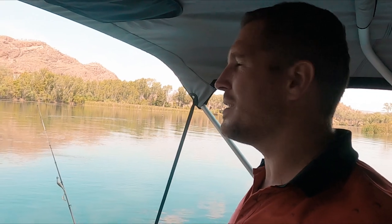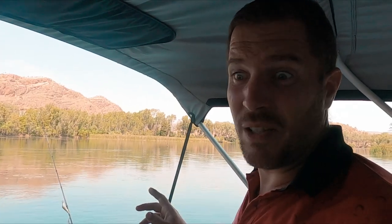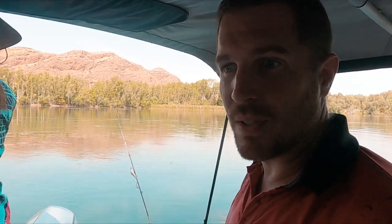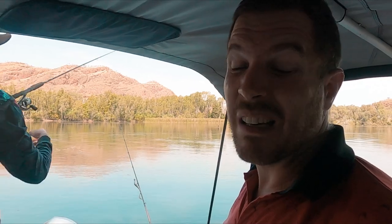So we're here at the spillway now, which is the intersection of two rivers. Not sure what their names are, but that's as far as they allow us to go with their tinny. So this is the spot where you can catch the barra. Apparently that's what it says on the Kununurra website. This is one of the best spots to catch fish. We had a ponder around here to have a look on the sounder. There's fish in there, but are you gonna catch one? I don't know.